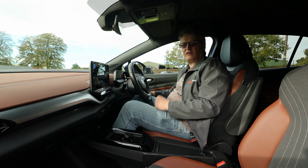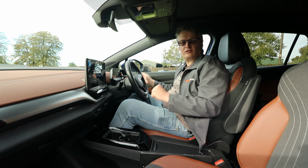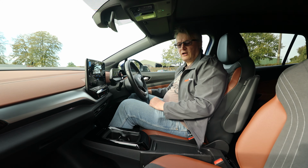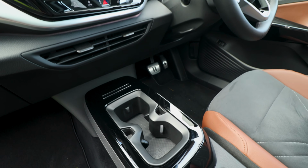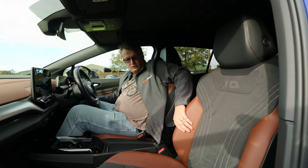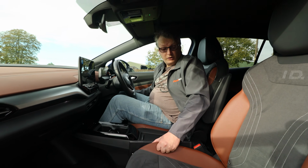The thing about something like this is, well, Volkswagen have thought, why would you want everything covered in a nice luxury soft material? You're going to have children in it. And as Annabelle would say, little people like sticky things. This makes it far easier to clean. But at the end of the day, you can't compromise on seats, and these are beautiful.